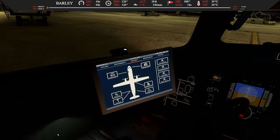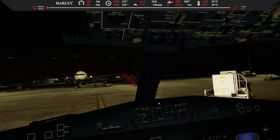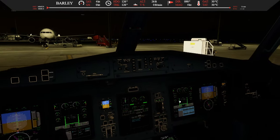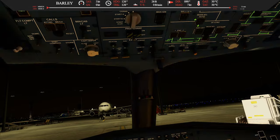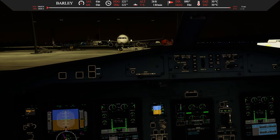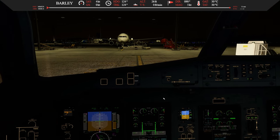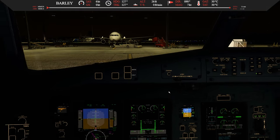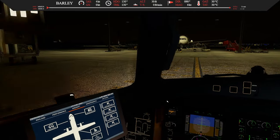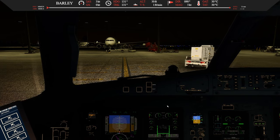Continue. Comm door closed. Check. Prop brake. Off. Pitot heat. Off. Position, taxi, and strobe lights. On. Anti-skid test. Check. Transponder set and on. Check. Pushback checks complete. Should I start the before taxi list? Nah, we're still waiting on my dude here to get his pushback, which I will hurry even further.